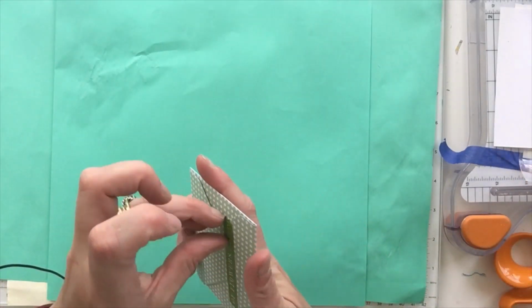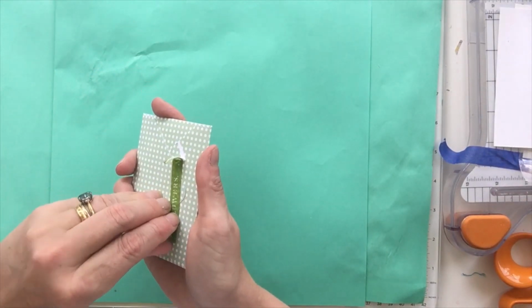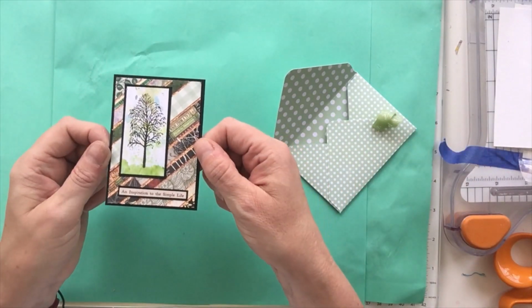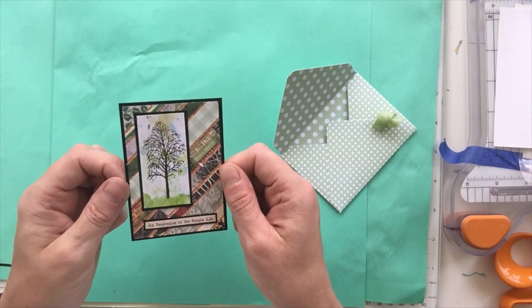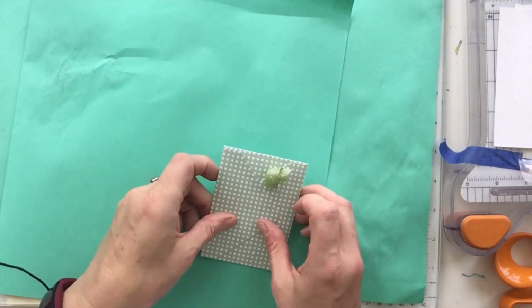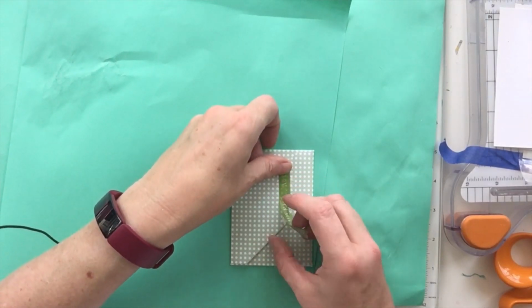And just to give you an idea, here's an ATC that I'll be sending to somebody. And I've ripped this envelope. That's good, isn't it? Yeah, so you can see it just makes quite a nice background for a simple ATC. So I'll show you how I go about making this or using this technique.